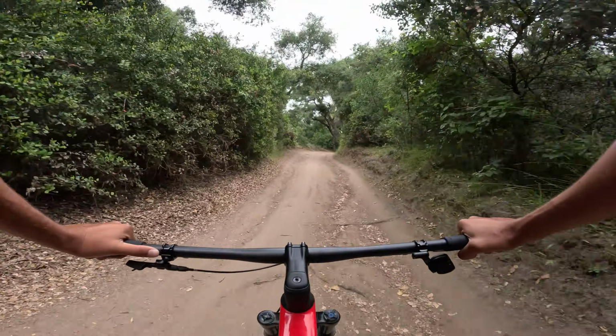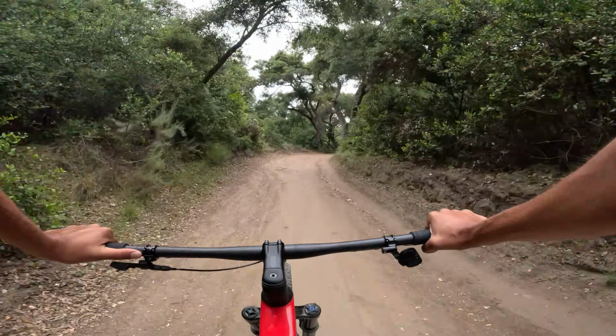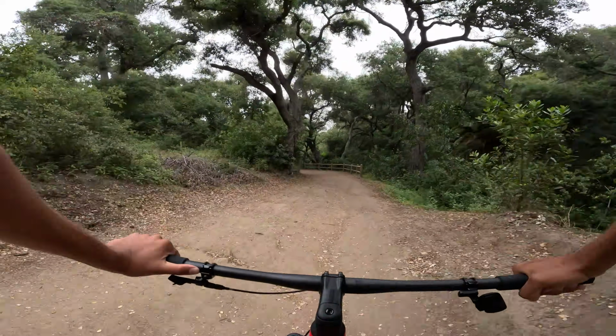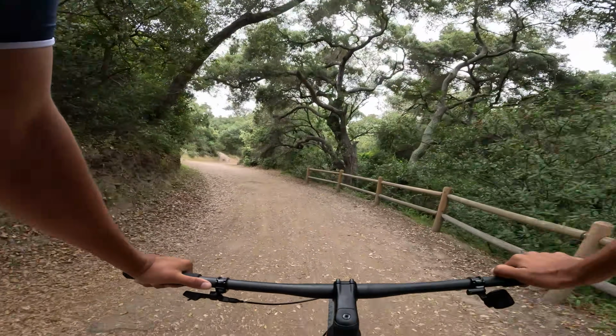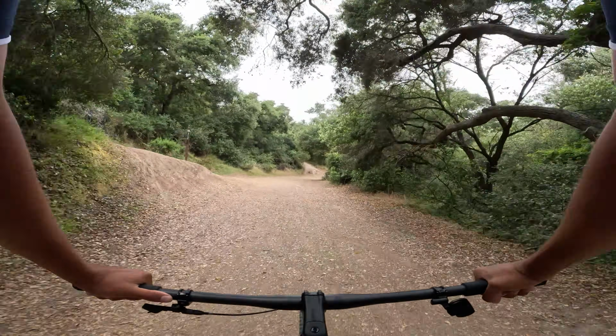Also think this bike does rely on the lockout a little bit less under hard pedaling. However, it's not to say the Epic and the ASR are bad. It's just, like I said, between the three, I really do like the feeling of the suspension design.